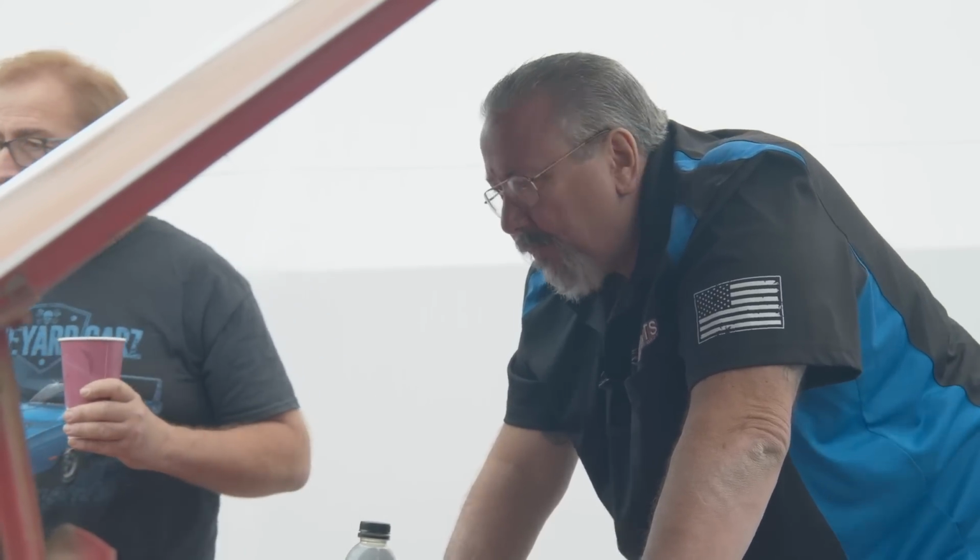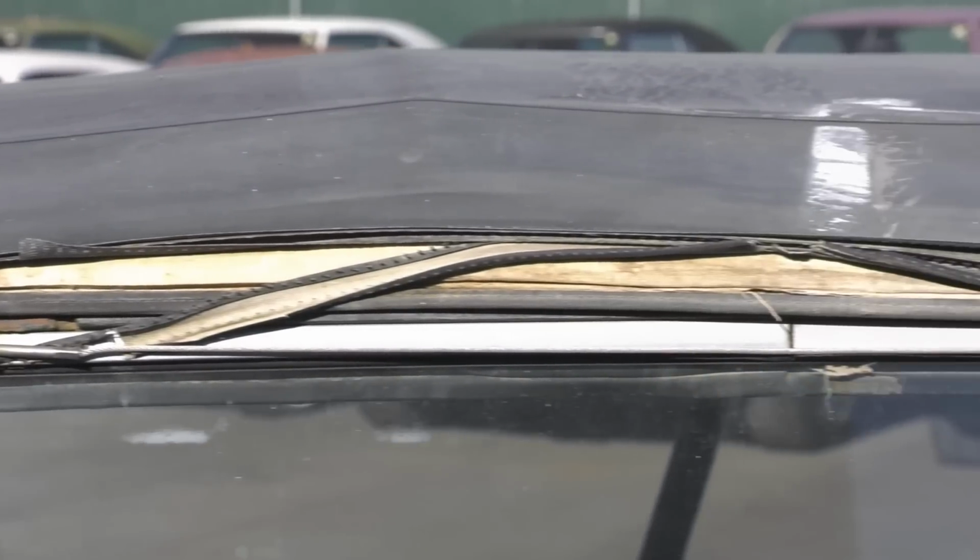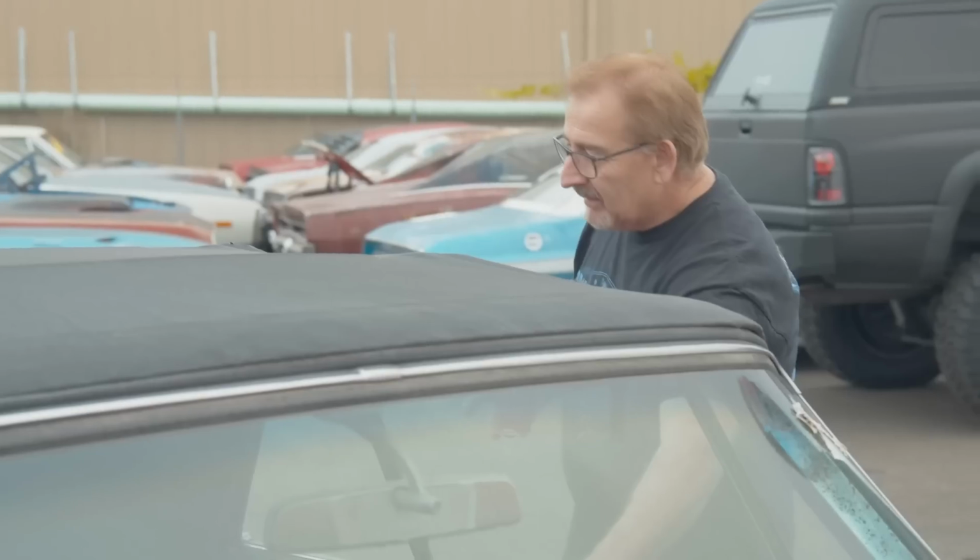Yeah. It looks sort of funky with the top up, because the top line doesn't hold the style, the sportiness of the car, but with the top down.